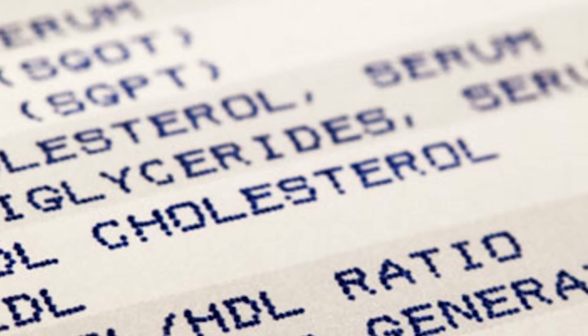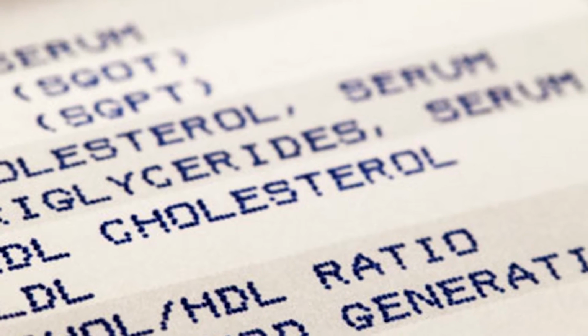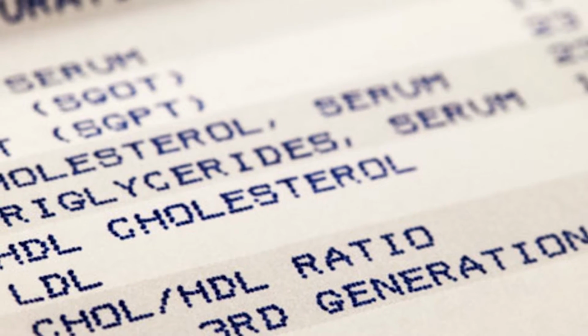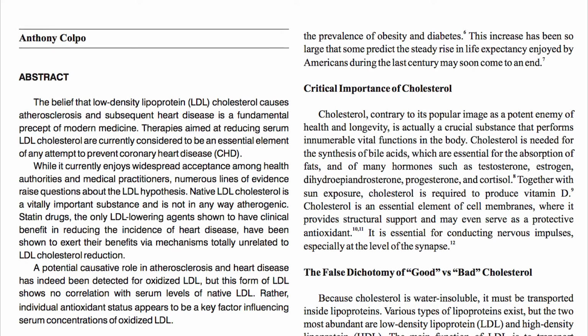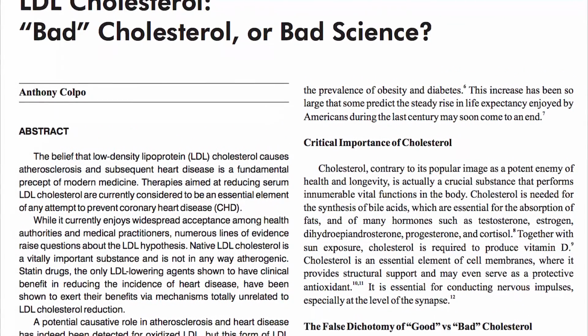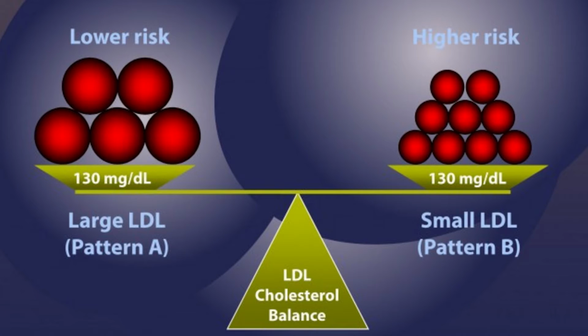blood panel. The issue stems from the fact that cholesterol, traditionally divided into the two classes of lipoprotein, high-density lipoprotein, HDL, and low-density lipoprotein, LDL, is measured in a very old-fashioned way. HDL has arbitrarily been given the nickname of good cholesterol, while LDL has been associated with bad cholesterol. Most HDL is good, but with LDL it's a very different story.